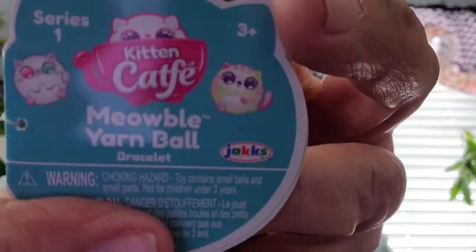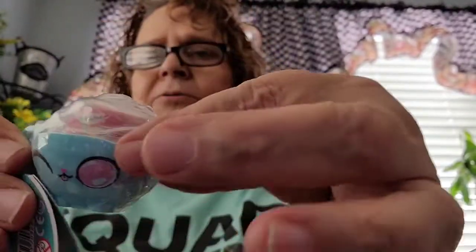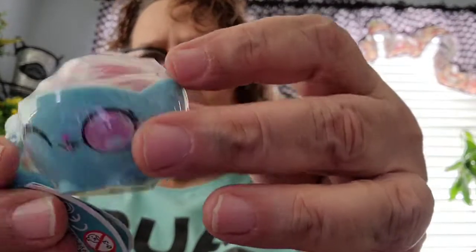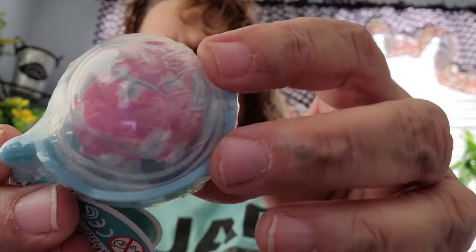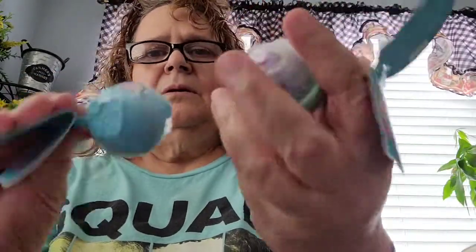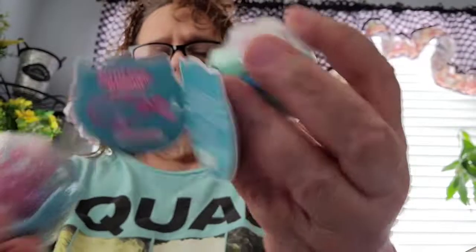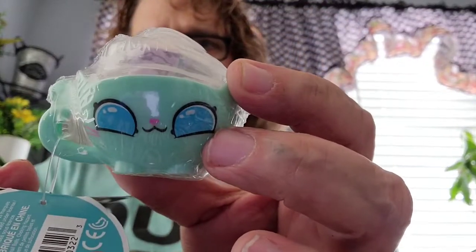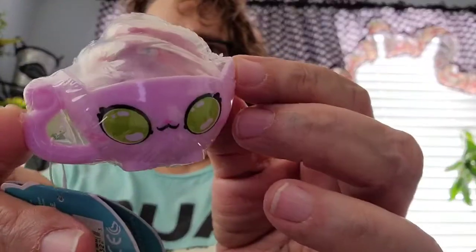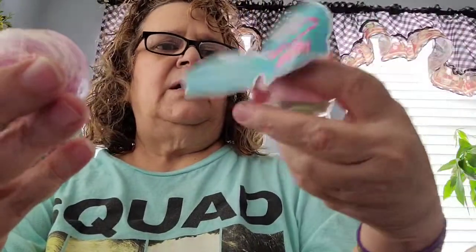And it's called Kitten Cafe Meowbo Yawn Ball Bracelet. And it comes in a little teacup. And the bracelet is in there. So I picked up one in the blue. And the faces is different. And picked up this one in the green, and this one in like a lavender, and then this one in the pink.